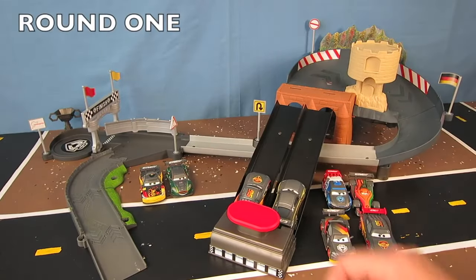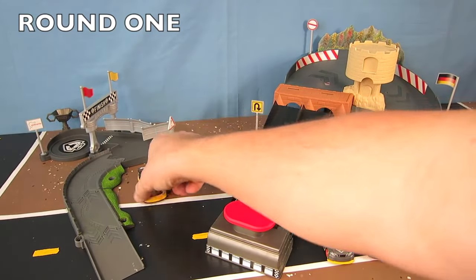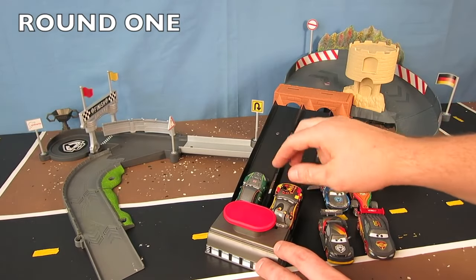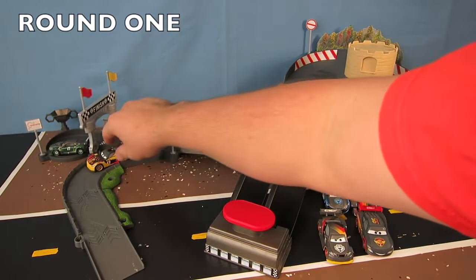Okay, so round 1 is Lewis Hamilton and Lightning McQueen, and Lewis Hamilton wins. Okay, round 1, second race, Miguel Camino and Nigel Gearsley. Who's gonna win in this race? And Nigel Gearsley crashes in on his side and he wins the race.